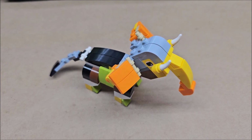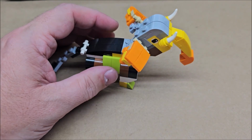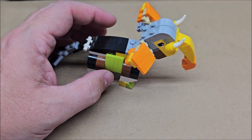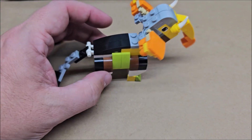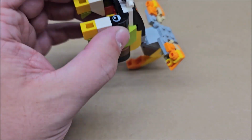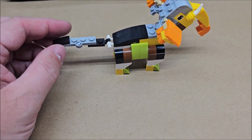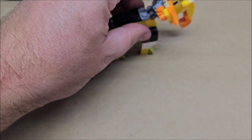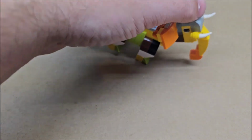Okay, so here's the elephant built. The elephant doesn't use not even a quarter of the pieces that the requirement of it was, and one of them had required that little one, but I didn't have another black one, so I don't know why it asked for that. The tail does move. The head can come down. You can move the ears.